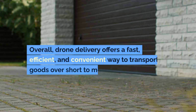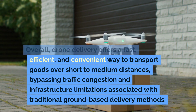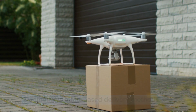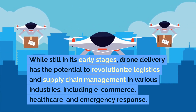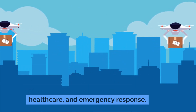Overall, drone delivery offers a fast, efficient, and convenient way to transport goods over short to medium distances, bypassing traffic congestion and infrastructure limitations associated with the traditional ground-based delivery methods. While still in its early stages, drone delivery has the potential to revolutionize logistics and supply chain management in various industries, including e-commerce, healthcare, and emergency response.